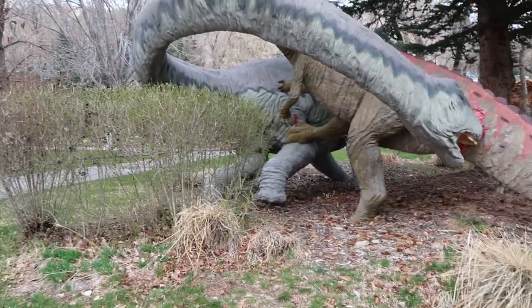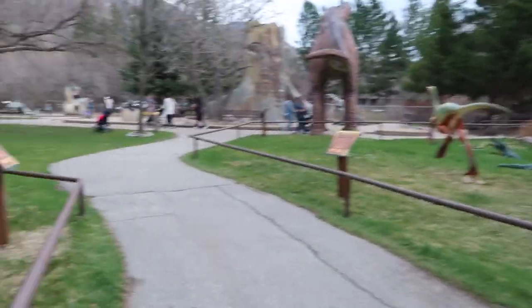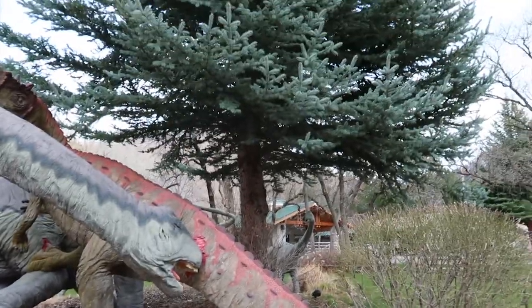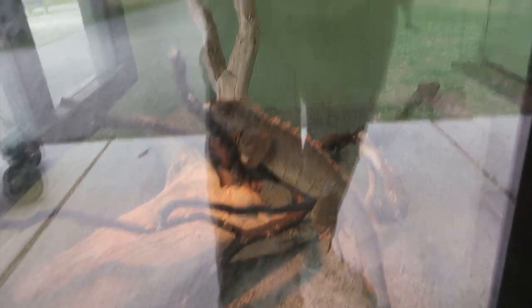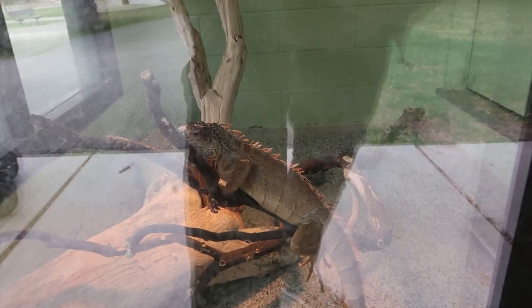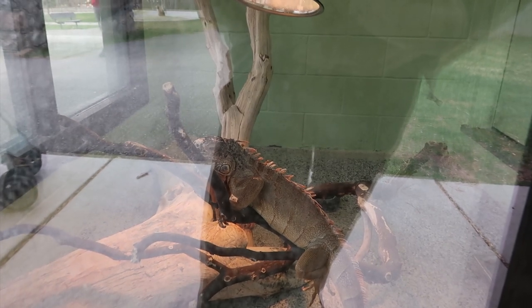And of course all this dino fighting is right over there next to the kid playground. Also, can we talk about his friend back here that's like, I'm not dealing with that. And you can still see dinosaurs nowadays. This guy's awake. He's just sitting, chilling. Might fall back asleep. I think I woke him up.